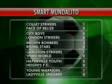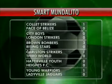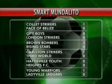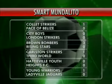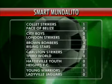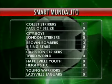Congratulations, Jaguars. In other football news, in the 4th annual Smart 13 and Under tournament over the weekend, College Strikers edged Face a Belize 1-0. City Boys and London Strikers settled for a scoreless stalemate. Bronx Bombers downed Rising Stars 3-0. Carlston Strikers burned Third World 1-0. Hattieville Youth and Heights FC ended 0-0, and Young Warriors got the W over Ladyville Jaguars in a 1-0 ball game.